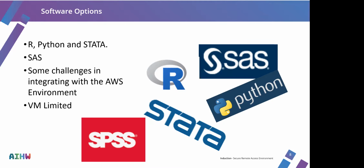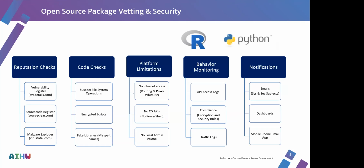We've looked at SAS as well. SAS is a bit more flexible in that regard, but it does come with its own set of challenges, and it's an incredibly expensive solution as well. In particular, in Amazon, SAS doesn't really play well. We've had a lot of challenges in integrating that, but I'll get onto that shortly. This is part of our, as Mark said, he was talking about tools like Python and R using internet access.